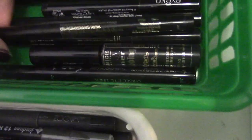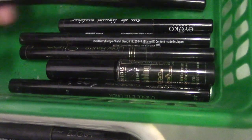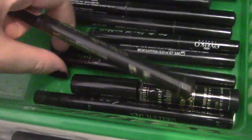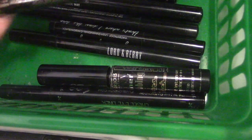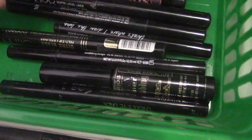See, I go back and forth about how into liquid liners I am. But the best ones I have in here would definitely be the Bourjois ones. So it's the Bourjois Liner Feature Ultra Black Felt Tip. So I have the regular version and then the slim version. I think both of them work really well. I think I'll just stick with the regular one.